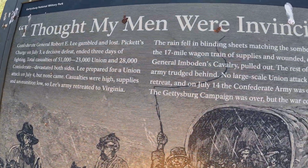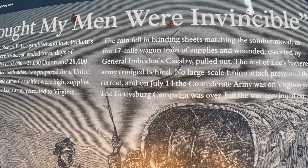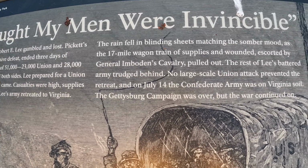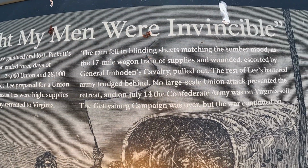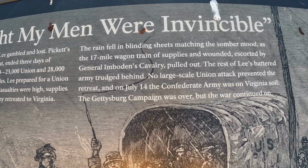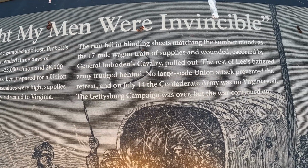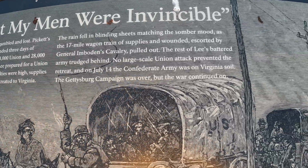Rain fell in blinding sheets, matching the somber mood as the 17-mile wagon train of supplies and wounded, escorted by General Imboden's cavalry, pulled out. The rest of Lee's battered army trudged behind. No large-scale Union attack prevented the retreat, and on July 14th, the Confederate Army was on Virginia soil. The Gettysburg campaign was over, but the war continued on.